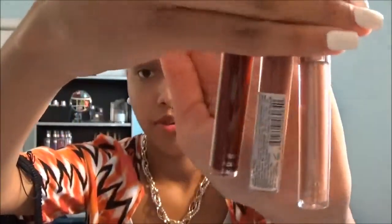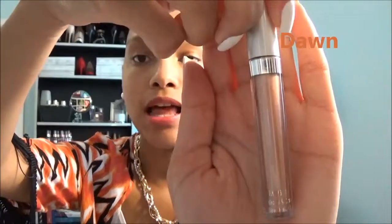And then the last three colors are in my comfort zone, which are these three brownish looking colors. The first one, I used to use this one long ago when I was in high school, and this one is called Dawn, and it's actually a really pretty color. It's just like a light, almost like a brightening lip color, because it just makes my lips kind of pop, even though it's a brown.